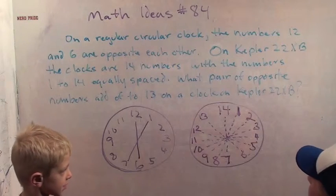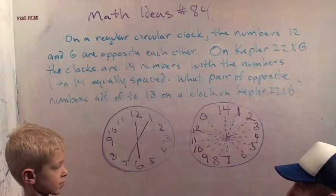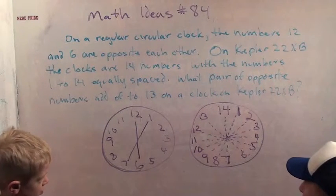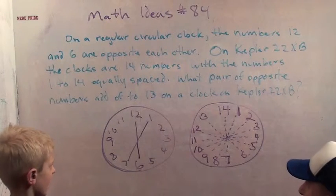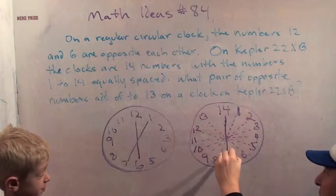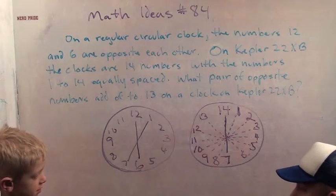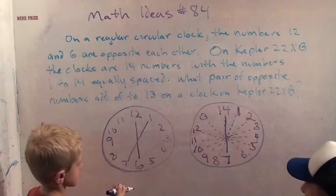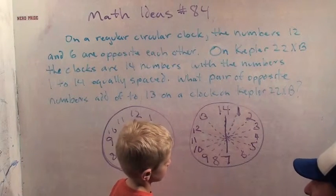And we were trying to figure out which pair of opposite numbers add up to 13. Can you find the two opposite numbers that add up to 13? It's kind of cluttered, but I think you can do it. What does 14 plus 7 add up to be? 21. Is that 13? No. Okay, see if you can find the ones here. Take the marker and see if you can find the ones that add up to 13 on the Kepler 22xb clock.